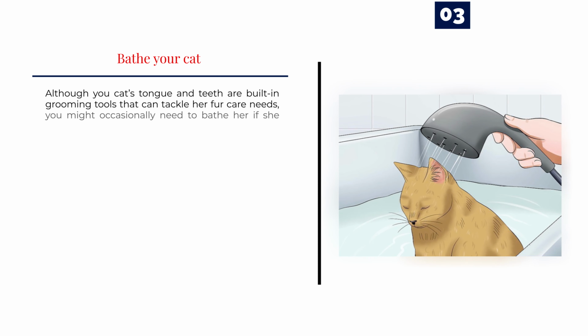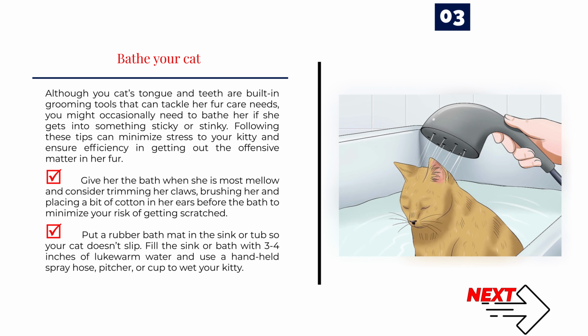Number 3. Bathe your cat. Although your cat's tongue and teeth are built-in grooming tools that can tackle her fur care needs, you might occasionally need to bathe her if she gets into something sticky or stinky. Following these tips can minimize stress to your kitty and ensure efficiency in getting the offensive matter out of her fur. Give her the bath when she is most mellow, and consider trimming her claws, brushing her and placing a bit of cotton in her ears before the bath to minimize your risk of getting scratched.